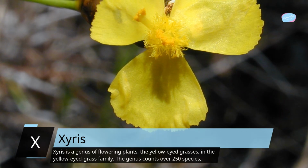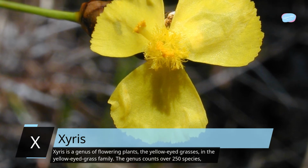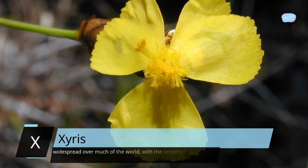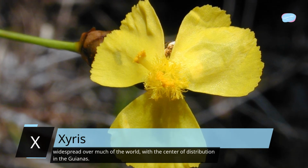X for Xyris. Fact: Xyris is a genus of flowering plants, the yellow-eyed grasses, in the yellow-eyed grass family. The genus counts over 250 species, widespread over much of the world, with the center of distribution in the Guianas.